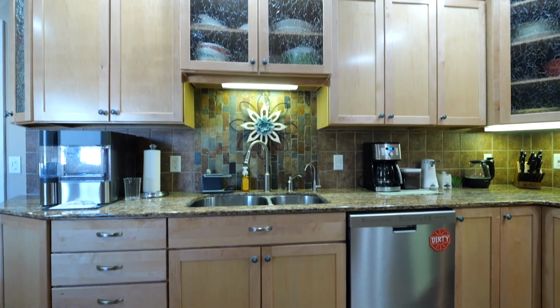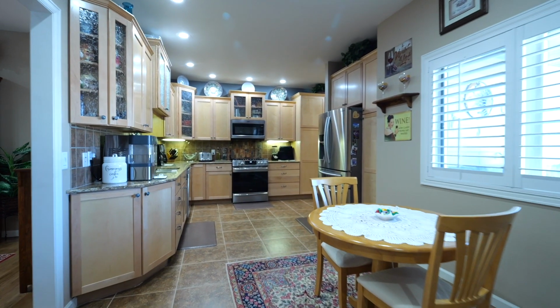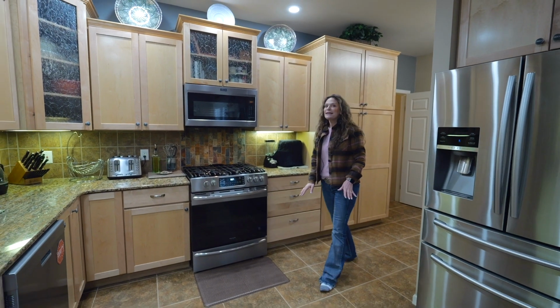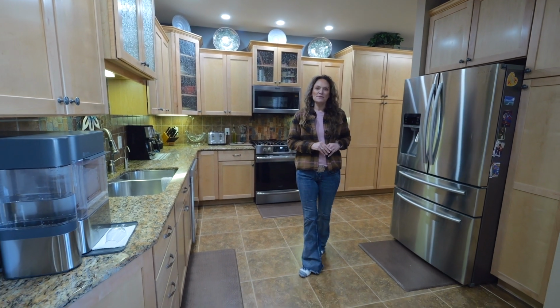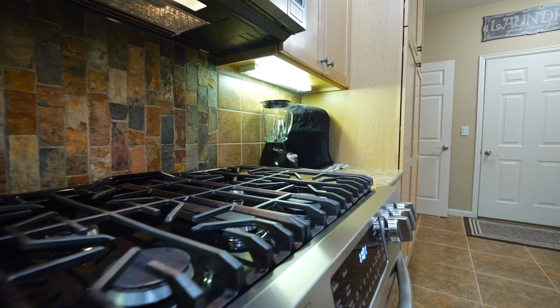You are going to love the tall upper cabinets and the crown molding throughout this kitchen. There are multiple sets of drawers in this kitchen. And this kitchen is a cook's dream with these fantastic upgraded stainless steel appliances, including this 5-burner gas range.